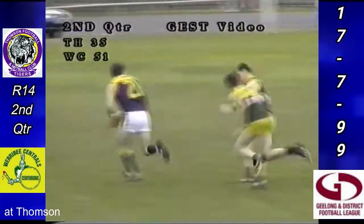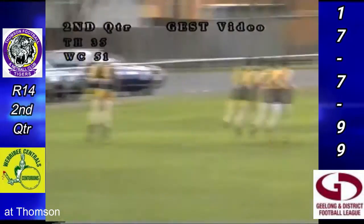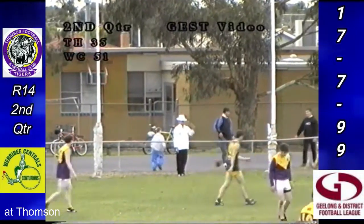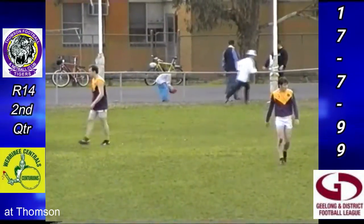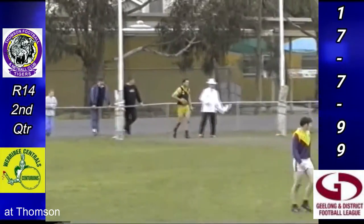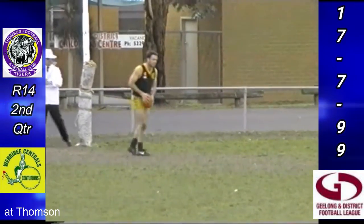Oh, he's wrapped up. Shannon, can he finish it off? He can run, and he's taken 2 bounces. He goes with the left boot, but it's wide and 1 behind. 1 goal, 3. The personal tally for Luke Shannon this afternoon. 5 goals, 6. 36 Thomson. They trail Werribee Central's 7-9-51 on the Raiders Bingo second quarter scoreboard.